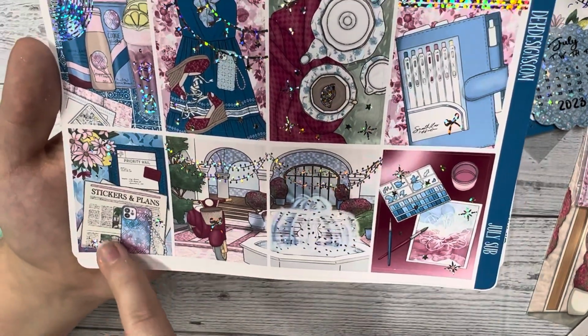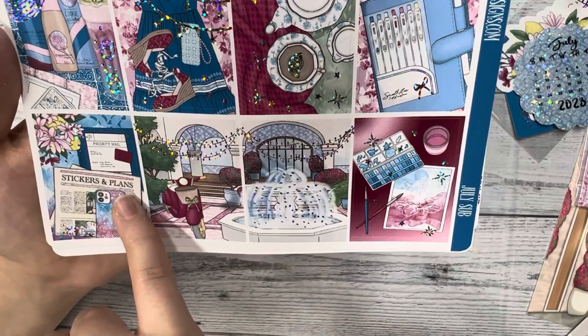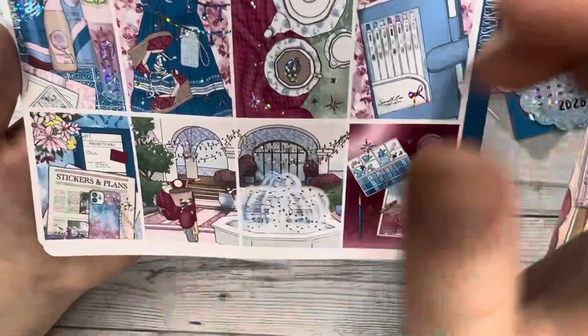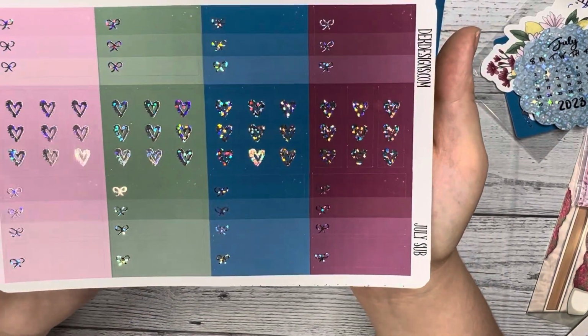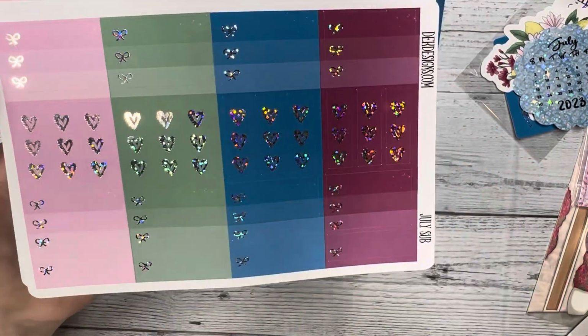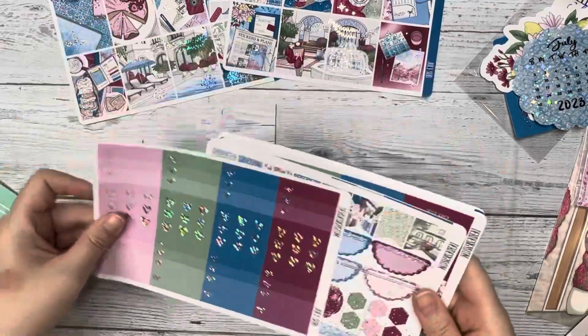We have like a newspaper and it says stickers and plans on top of that. And then a priority mailer behind that and some flowers. Love. Next, we have our 3 bow checklist, 3 heart checklist. So we have the boxes and then the list right there.